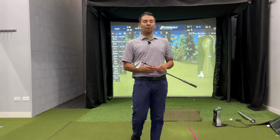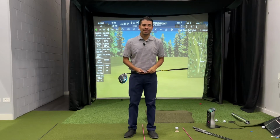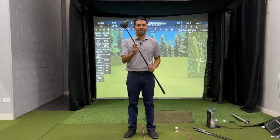Now let's go to the next step, which would be step number 6. Step 6, I want you to simplify the game. There are 4 basic shots that you need when you're out there on the golf course. The first one is going to be the driver.